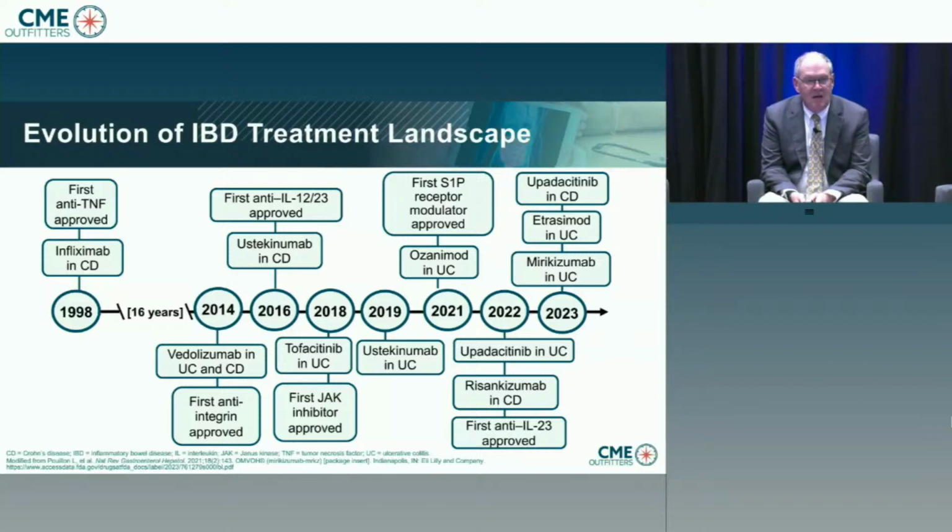Sure. I think it was September of '98 that infliximab was approved for Crohn's disease. Later, in 2005, it got approved for ulcerative colitis, and a couple of years after that, we started seeing approvals of adalimumab, certolizumab, later on golimumab, et cetera. But it really wasn't until 2014 that we saw a big development, which was the approval of vedolizumab for both ulcerative colitis and Crohn's disease, the first anti-integrin. Technically, natalizumab was the first anti-integrin for Crohn's, but it's rarely used anymore in IBD.